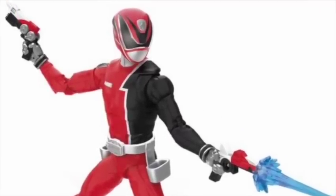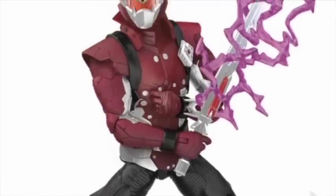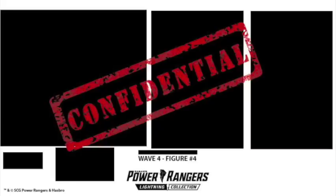We still don't know 100% what the 4th figure will be. We know 3 of the figures are definitely going to be the Zeo Blue Ranger, the SPD Red Ranger, and then the Cyber Villain Blaze from Beast Morphers. But the 4th figure was originally thought to be the Yellow Ranger, and then there were some indications maybe it would be the Blue Ranger from Mighty Morphin Power Rangers. But now it's looking more likely that in fact it will be the Mighty Morphin Power Rangers Yellow Ranger figure to round out that wave.